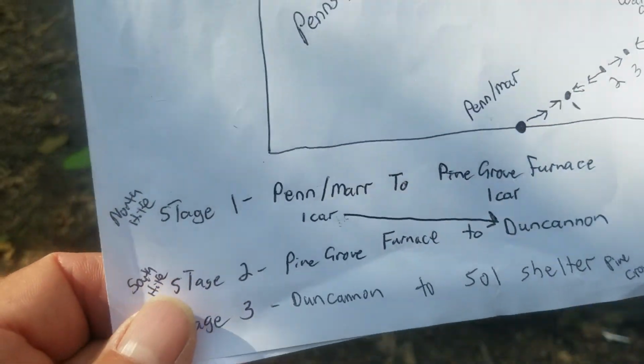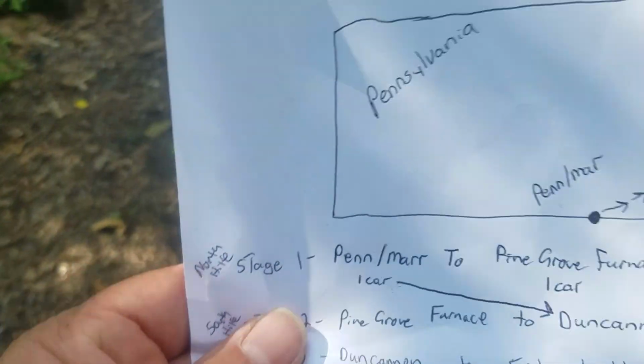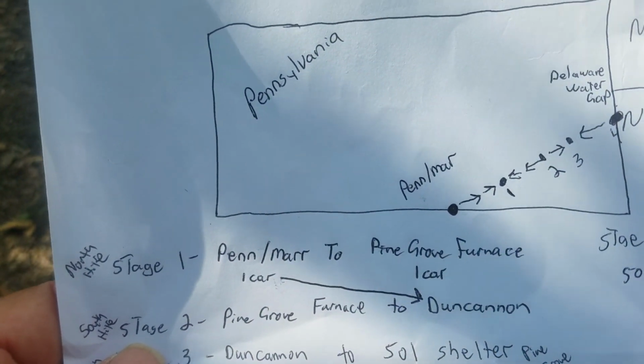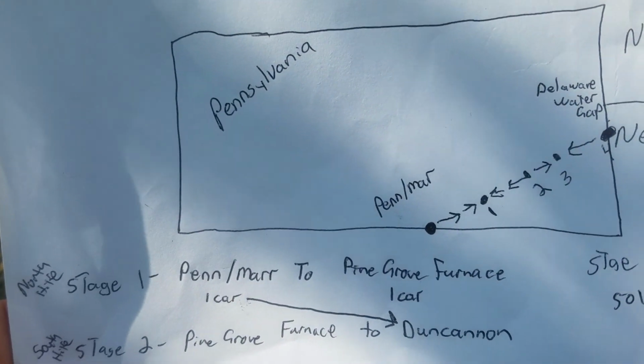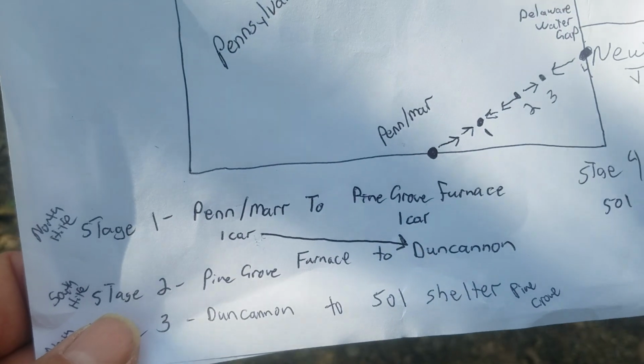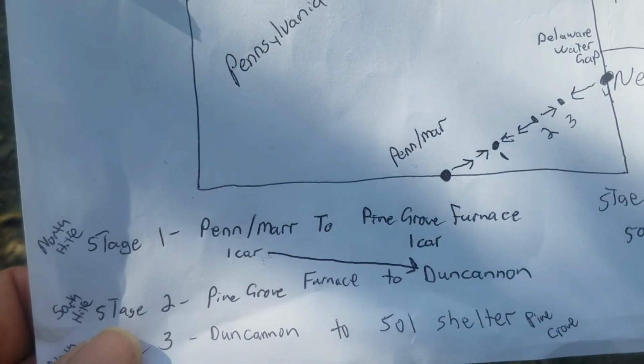And what we did was we broke it down into 4 stages, and we have 2 cars, remember. So we would drive about 40 miles apart, park a car, and then hike back to the other car, which would probably take 3 or 4 days, about 40 miles. And then we'd get in that car and then jump ahead.